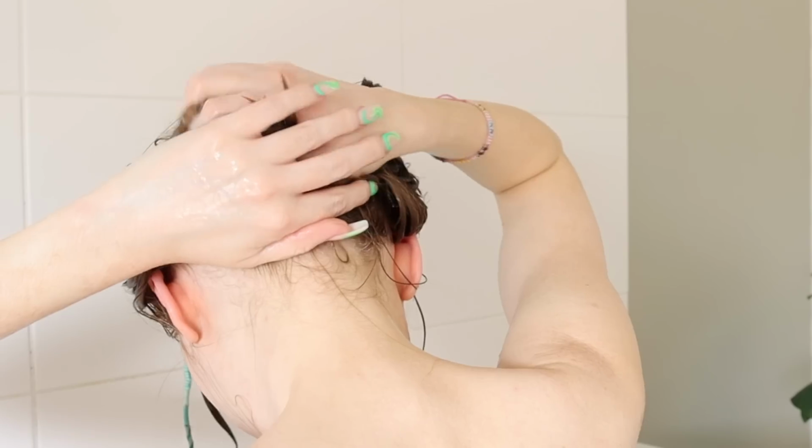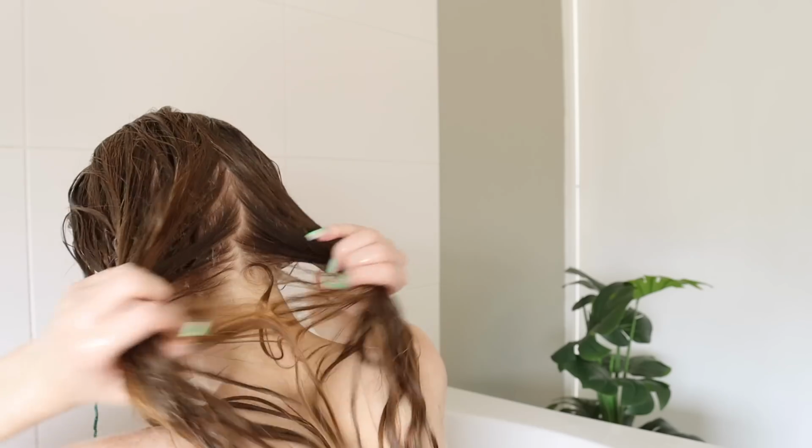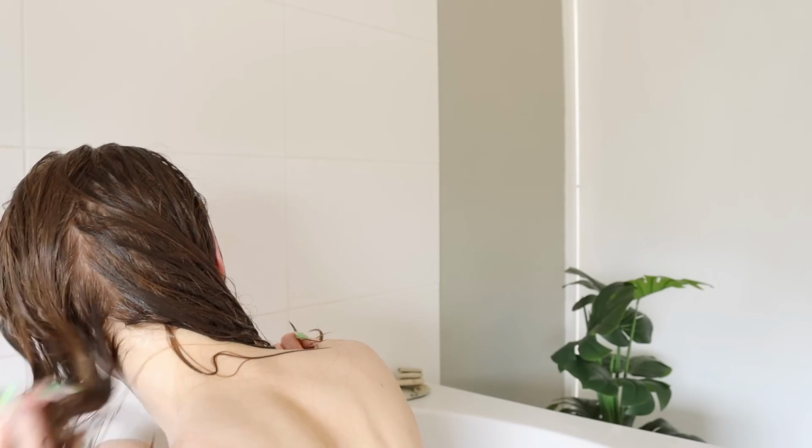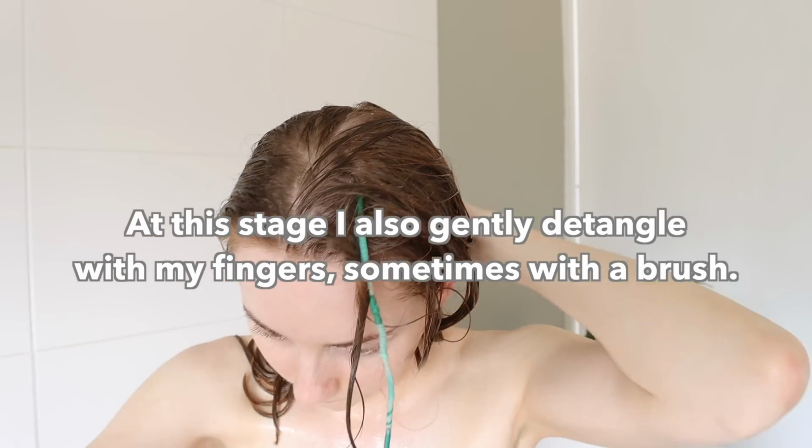And I use the same scrunching technique from the curly girl method because this supposedly helps the hair to absorb more moisture. And then I split my hair in two and do the same thing to make sure every strand gets covered. I have learned that being thorough with your conditioning does make a difference sometimes. So I'll leave the conditioner in for the duration of my bath.